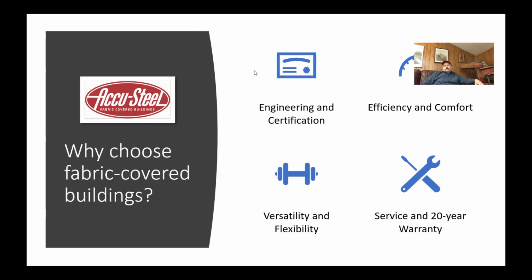Service: we sell our buildings through a dealer network. And our dealer network handles, as you'll see here today with CCS, a general contractor that can handle everything from just supplying a building installed all the way to putting the last latch on the gate and the doorknob on the office door, as much or as little as you want them to do. From AccuSteel's standpoint, we still maintain a service crew. If we have any needs out in the field, we can get those addressed.